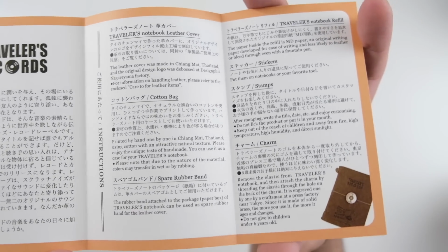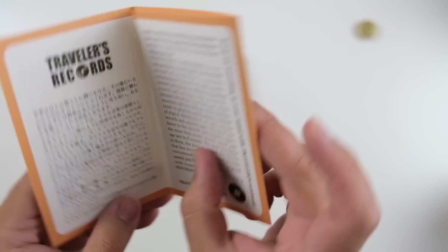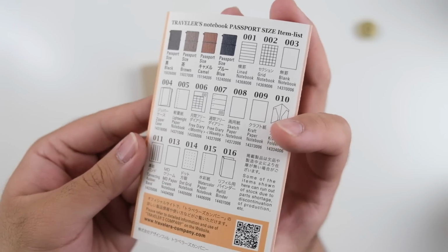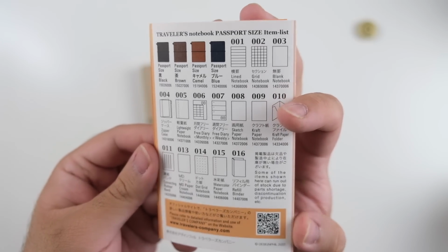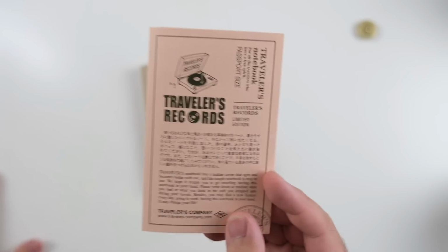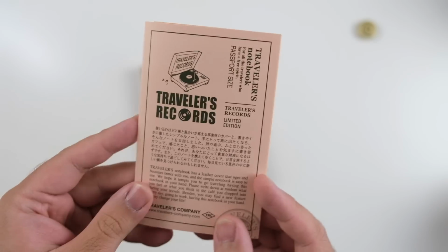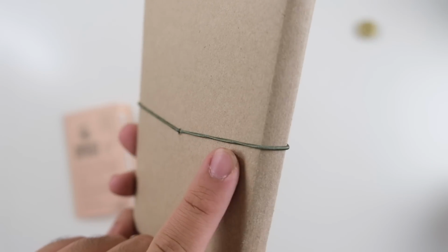I would love to see a diner one again, or like someone said a bookstore one, or even a popular one that a lot of people are wanting: a Traveler's motorcycle, which is super cool too. But I feel like the possibilities are endless, because Traveler's Company just has such a distinct art style and design style, and it would be really recognizable.